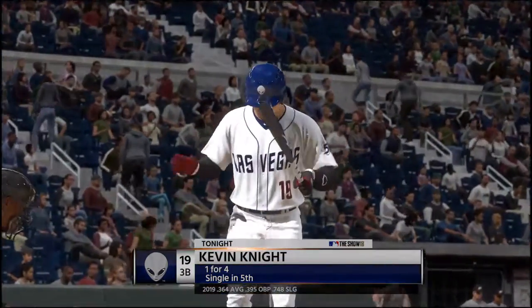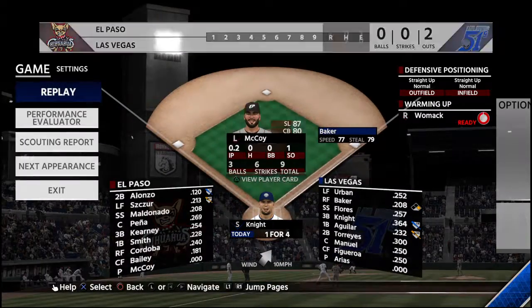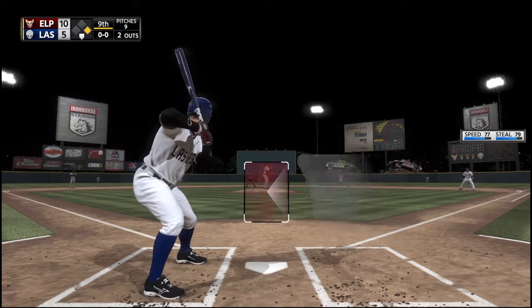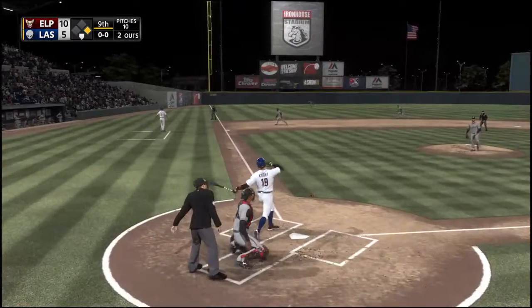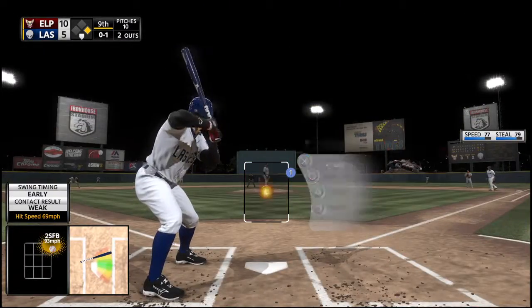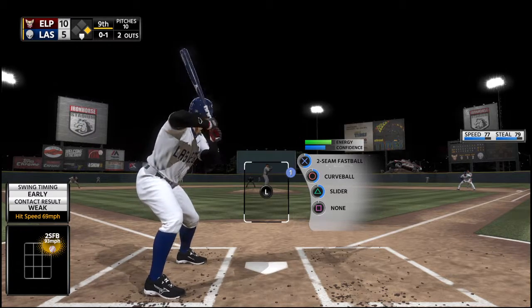Now at the plate, Kevin Knight. He comes to the plate as the last chance for his side. 2 out here in the ninth. First offering on its way. Lifted down the line in left. And they can't run it down. Baker leads off first with a pair of outs in the inning.